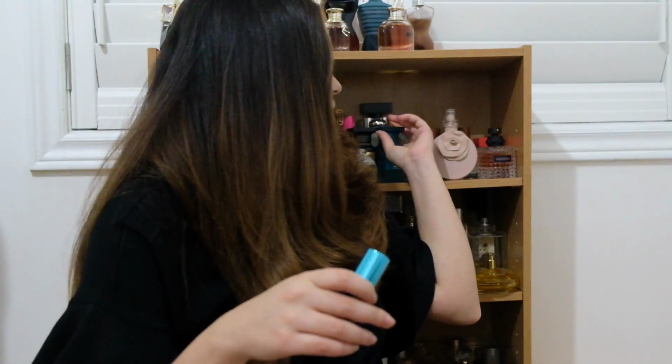So I'm really glad I didn't read the notes, because I think I would not have even wanted to try this one out. This is stunning, and I don't get those at all. It's more of a neroli, bergamot, white floral, sweet scent to me. I don't feel like it's got a whole lot of warmth to it. To me, there's a real fresh neroli, almost like a Tom Ford. I'm trying to think, Neroli Portofino Aqua. Since I have it right next to me, let me just spray it in the air and see.